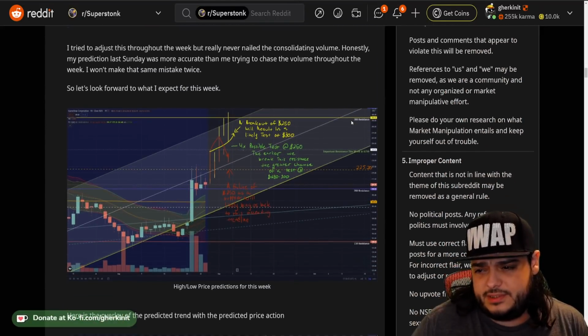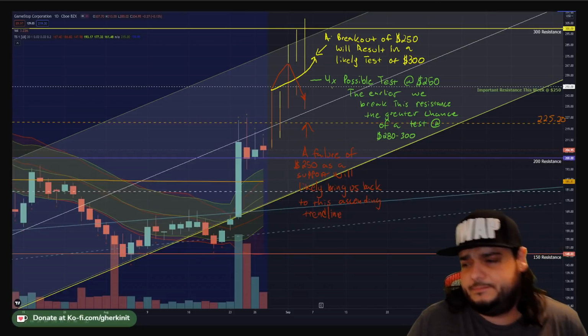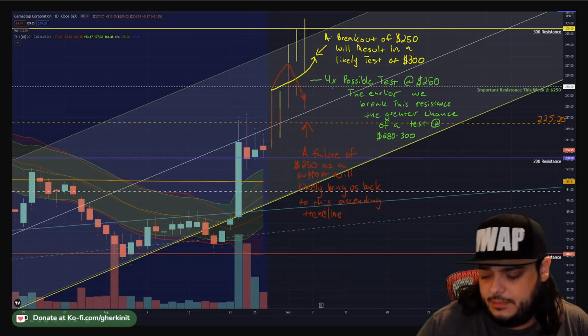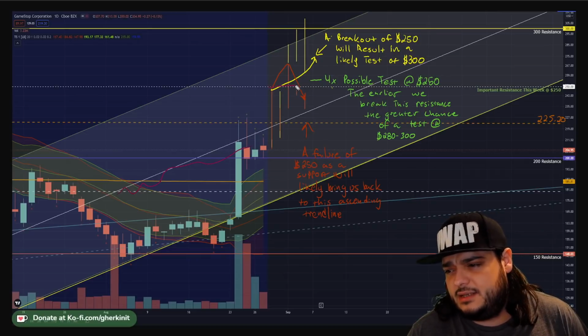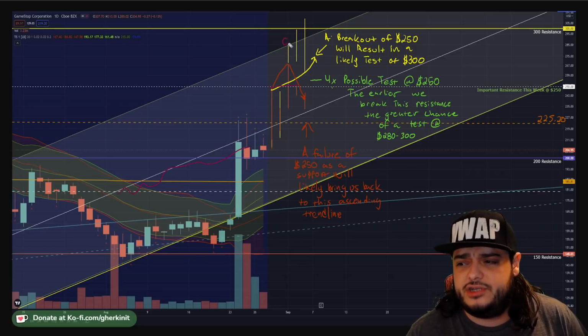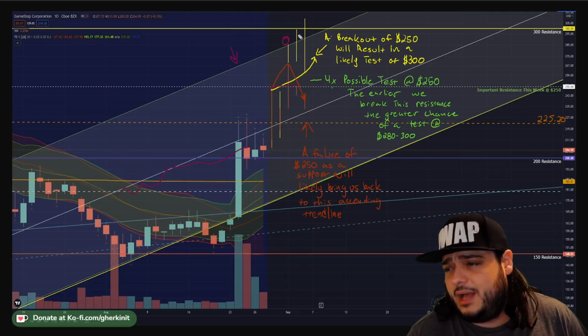And so this is what we're looking for moving into this week. You see here we have a low trend, testing 150, slightly breaking through and coming back down to this long-term ascending trend that you see here. We have 4 possible tests of 350 over the next few days. If we break through, we have a very good chance of testing the upper resistance of this ascending channel, and possibly if breaking through that, even testing that resistance at $300.